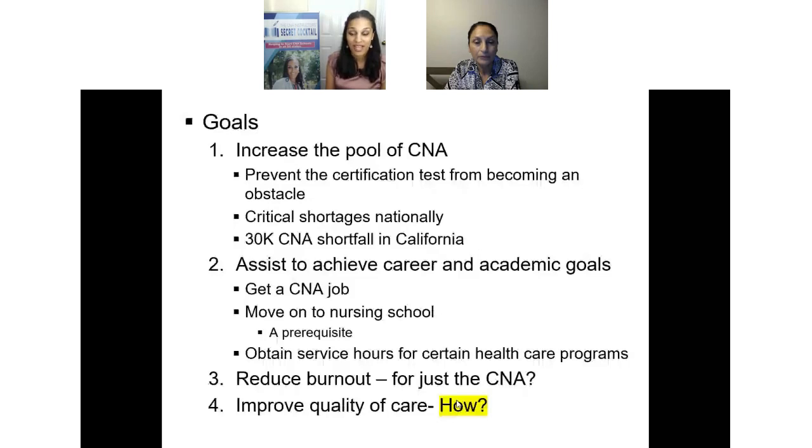What about burnt out staff? Yes. And then guess what? Those staff members, the CNAs, are going to leave the field and go somewhere else. And now the shortage is going to be even worse. Exactly. It's just not humanly possible for one CNA to take care of 15 patients. I see it over and over again, and it's just not doable.